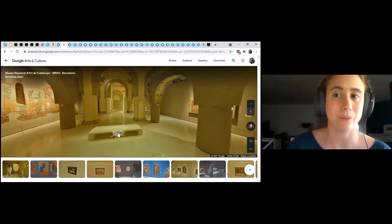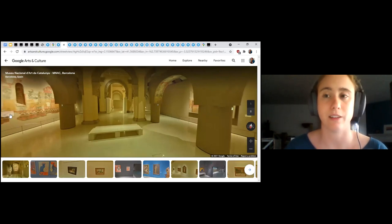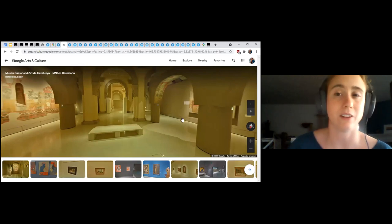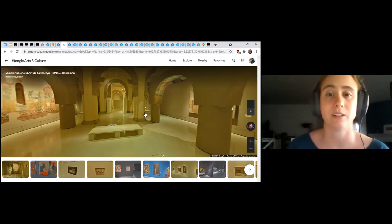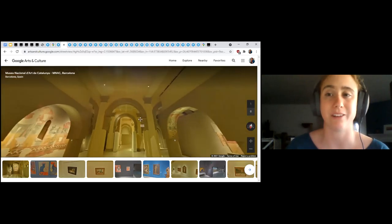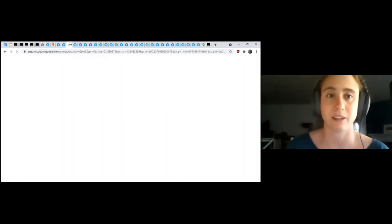Because of how light-colored the walls are in this space, in this iteration before they renovated, they only really lit the artwork that's on the walls and let the light bounce off the really shiny floors to light this other area. They have a little bit of downlighting for safety, but it's nothing extraordinary.